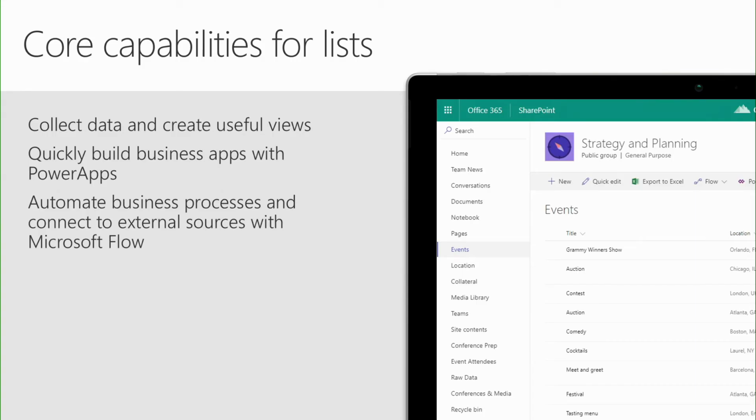One other core aspect of SharePoint are SharePoint Lists. SharePoint Lists, of course, have been around. They're very modern in the context of today in Office 365, and they give you that ability to collect data, to create views like I talked about around document libraries, that same capability, and how you do it is the same with lists. But even more powerful, a list is when I have a set of data, I might have 10 columns or 10 items that I want to track per each row.